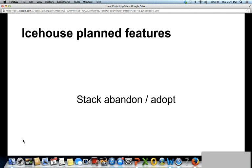Now, when you abandon a stack, it also gives you a packet of information that describes the resources in that stack. And you can actually use that packet of information to pass it to the adopt call. So adopt will take that packet and it will create a stack, but it won't create any resources. It will just attach to the resources that are specified in that packet of data.